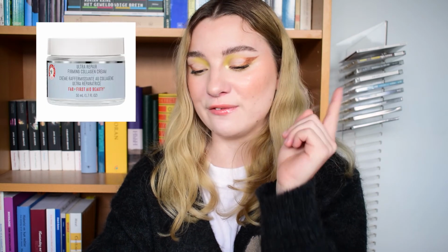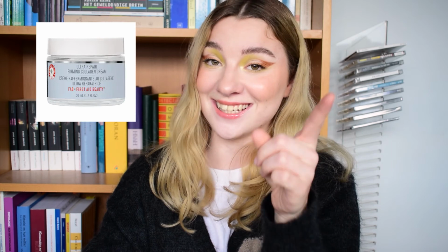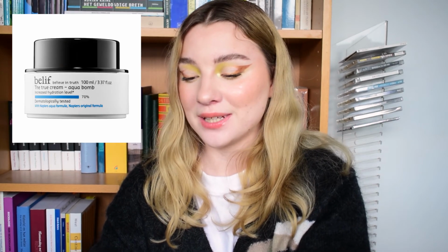In terms of skincare, there isn't a lot of skincare that I would pick up personally. I am quite happy with what I have right now and it works for me, so I like to stick to that until it doesn't anymore. But some things that I would love to pick up is, for example, the First Aid Beauty Ultra Repair Firming Collagen Cream with peptides and niacinamide. It seems like something very raved about, something that I need to have. As well as the Believe the True Cream Aqua Bomb, and it looks like such a nice moisturizer.